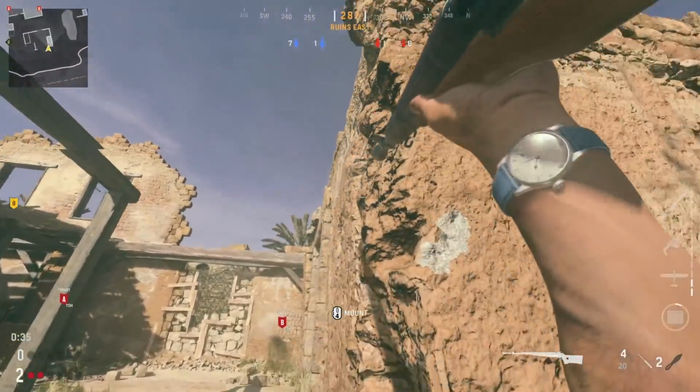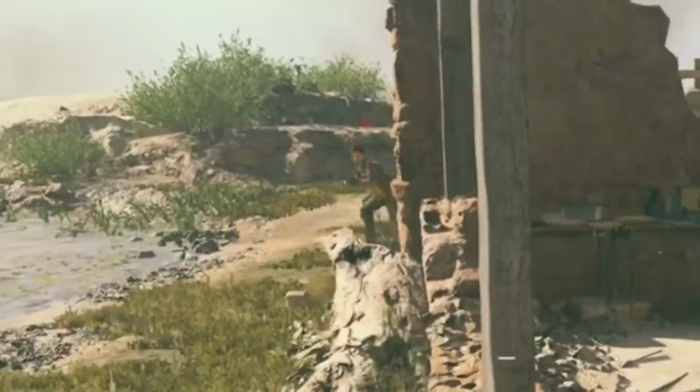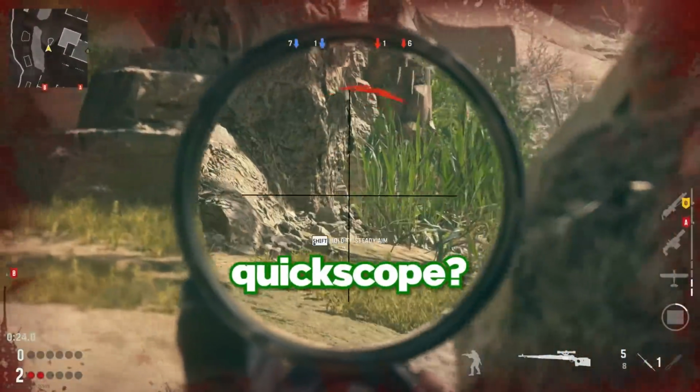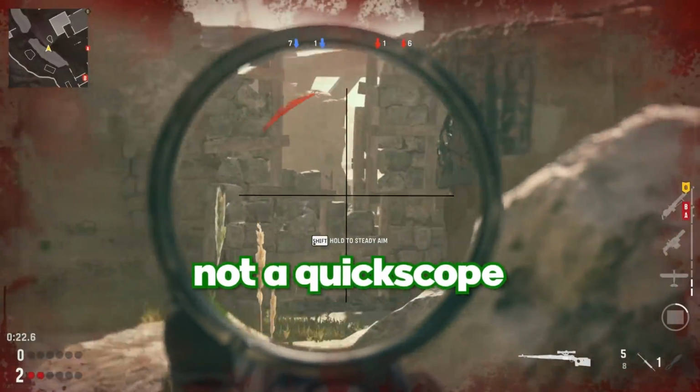I think as long as you can kind of glitch like that, the side, you can do it. Oh! Nice. Quickscope. This is definitely not a quickscope.